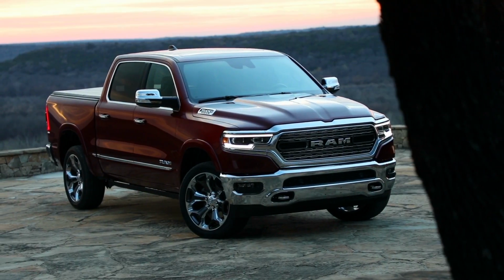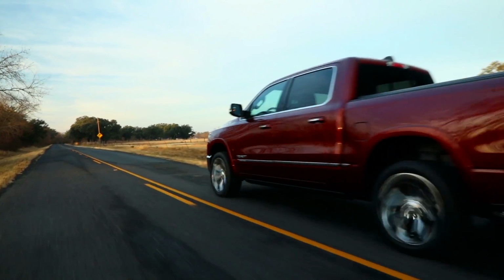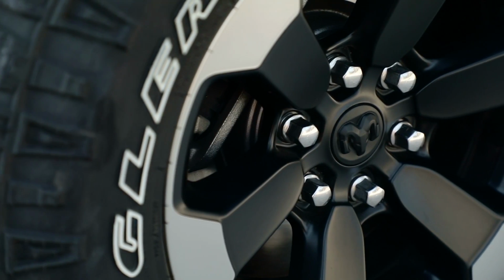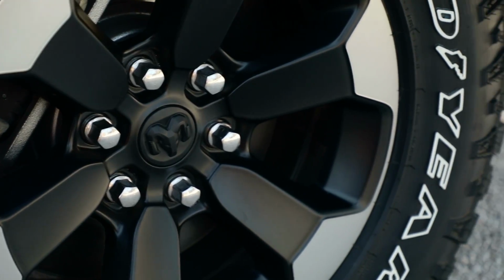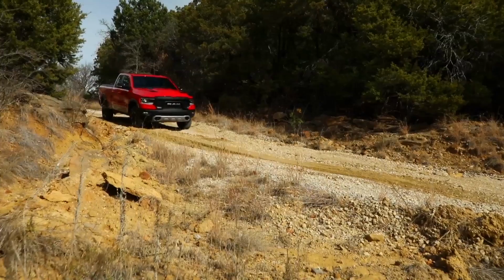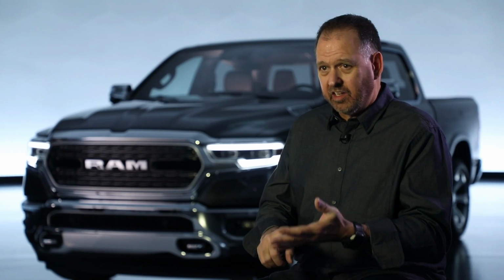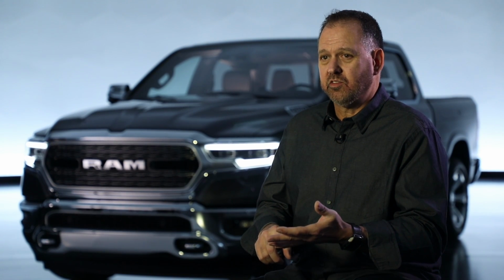It's all about more. It does so much more than today's truck and then what the competitive set does. So much more storage, more content, more features. 22-inch wheels on the exterior, and you get a couple flavors of those. You have the Rebel, which has its own unique character. It looks so incredible, the aesthetics of that. 12-inch screen on the interior. The list just goes on and on and on about what this truck does. It's all about more.